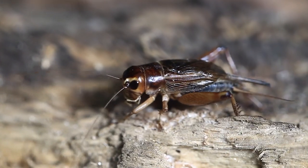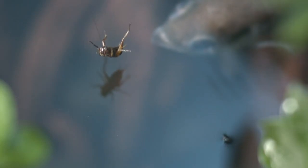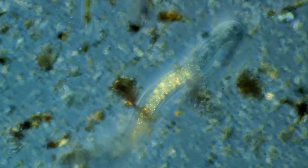Similarly, crickets infected by the Gordian worm are compelled to act self-destructively. The worm needs to be in water to mate. So what this worm does is it makes these crickets jump into water. This cricket has no business being in the water, so basically they have committed suicide. And now the worm can breed in its natural habitat, the water.